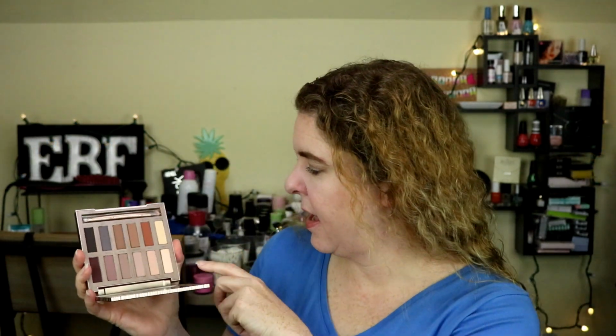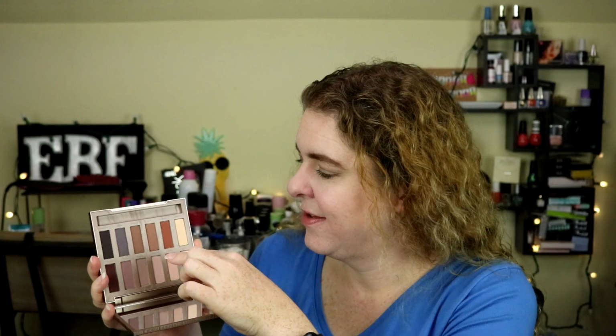On my eyes, I have my Urban Decay Eyeshadow Primer Potion, my Urban Decay Naked Ultimate Basics. I literally have Blow all over the lid, Faith in the crease, and then Magnet all over the lid as well. And I have nothing on my under eyes or inner corners or anything like that. It's just a matte look, very, very simple, a couple of shades, nothing too exciting.